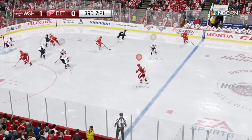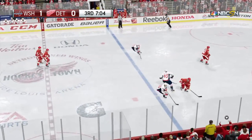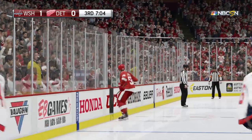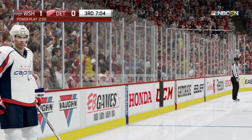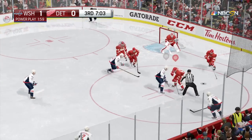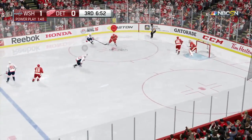Defensive zone win. Possession seized by Wilson. Whistle blown, play stopped. The referee will hand out a penalty. Detroit's given a minor here for tripping. Washington's power play gets another chance to operate. Hasn't been effective yet. Chip to Green.